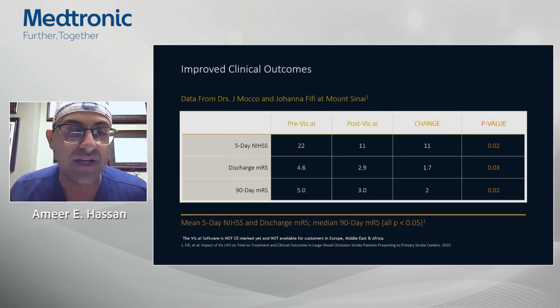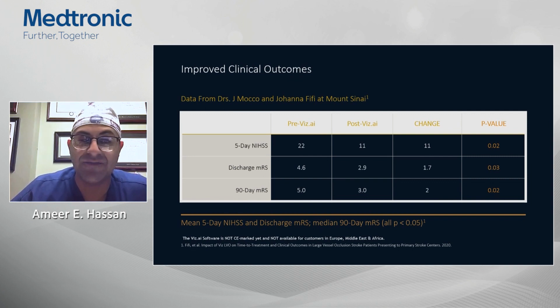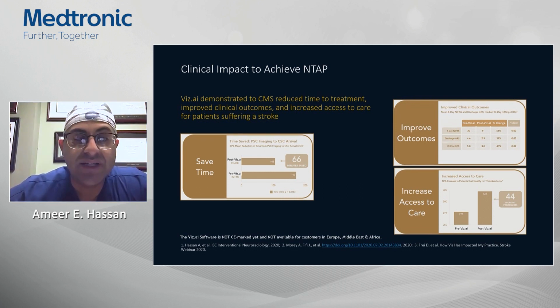The other systems, like Mount Sinai, showed pre-Viz versus post-Viz a significant drop in 5-day NIH stroke scale from 22 to 11. Discharge modified Rankin dropped from 4.6 to 2.9, and the 90-day modified Rankin dropped from 5.0 to 3.0, all statistically significant across the board. So Viz.AI demonstrated to CMS that the reduction of time to treatment improved clinical outcomes and increased access to care for patients suffering a stroke.